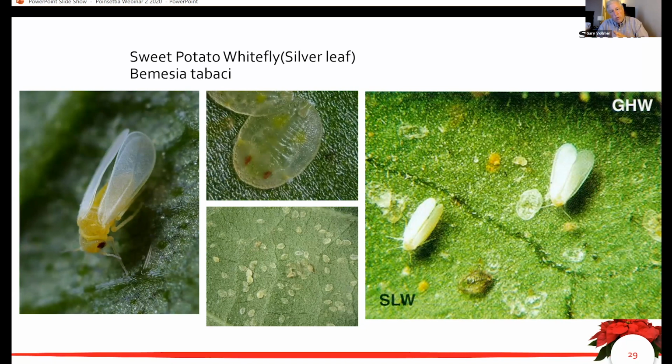So you can see the sweet potato whitefly's wings are narrower. They're more translucent, thus you kind of see the yellowish green of the body, whereas this greenhouse whitefly has that broad, really white, non-translucent wing. So it's pretty easy to identify one versus the other. But when in doubt, send it out.